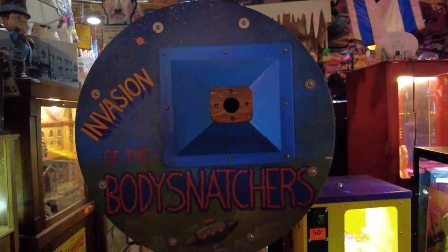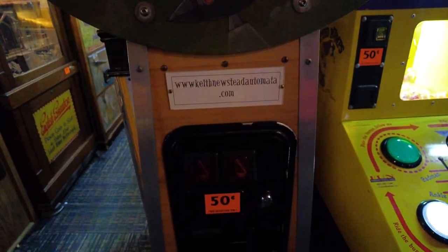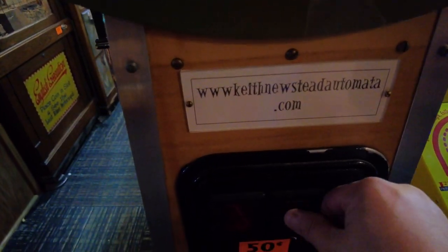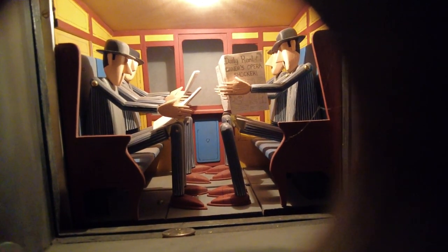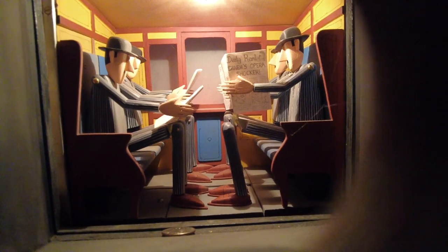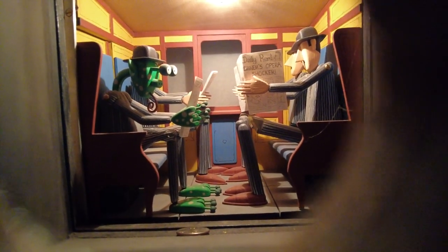All right. Don't remember seeing this before. It says Invasion of the Body Snatcher. It's got a little eye hole you look through. And it takes 50 cents. So we'll put this in and see what we can see. Let you guys look inside there. Oh no, the lights went out. Is that it? Is there something else happening? Let's see. It's still shaking. Oh my. How did that happen?